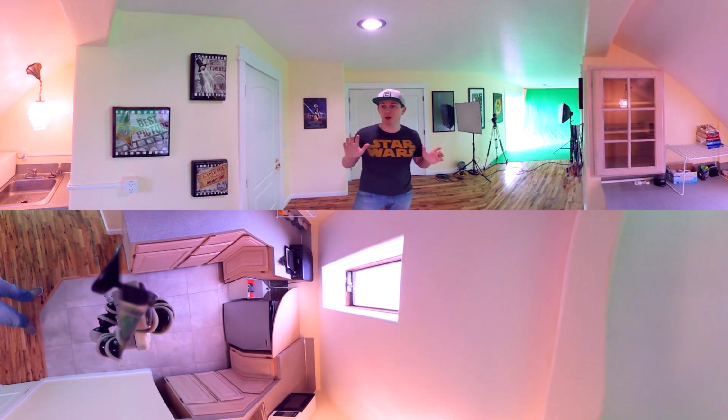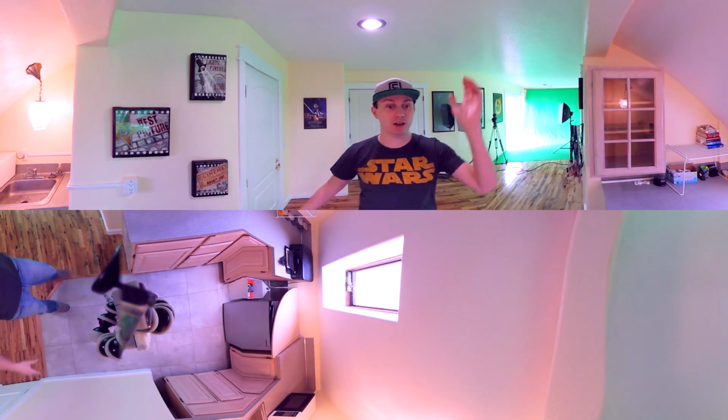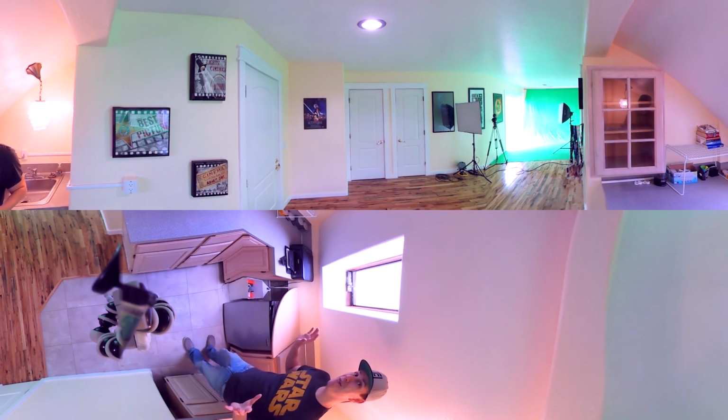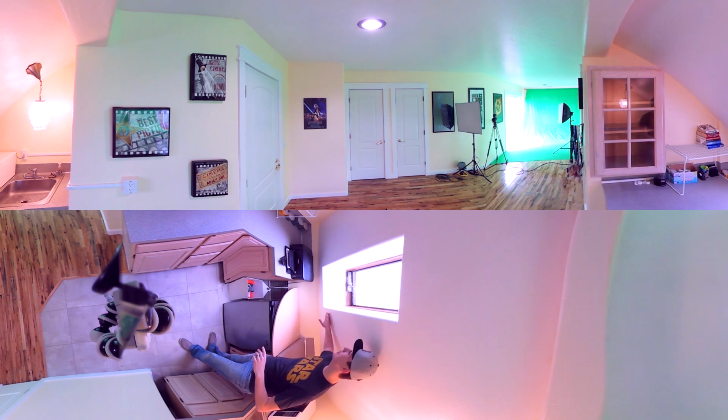So this right here is what used to be the kitchen space. There used to be a fridge here, and then back here there used to be a stove right in here, which was kind of against fire code because the stove was like 6 inches from the ceiling.